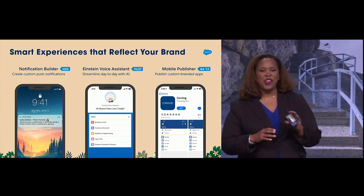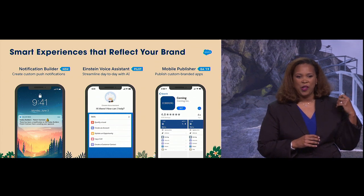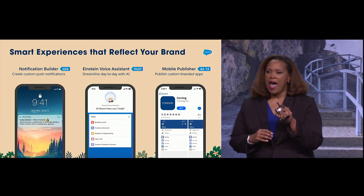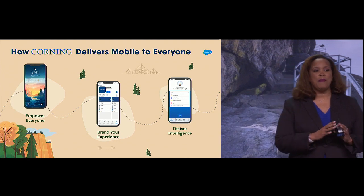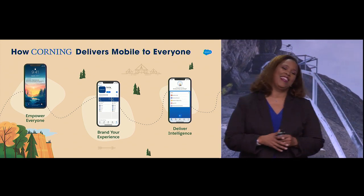And you get to focus on the good stuff, delivering those dynamic experiences, and let Salesforce handle the rest. Mobile Publisher will manage your deployment to the App Store and Google Play Store for you. So let's see how these amazing mobile experiences come to life with our trailblazer Corning.